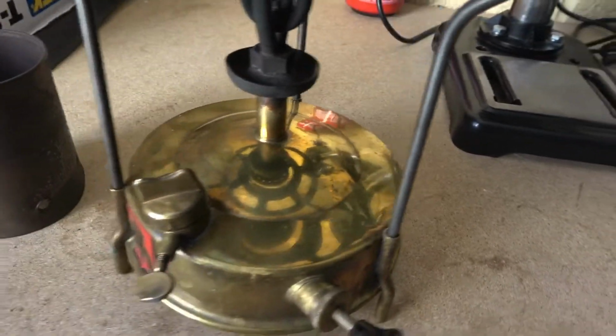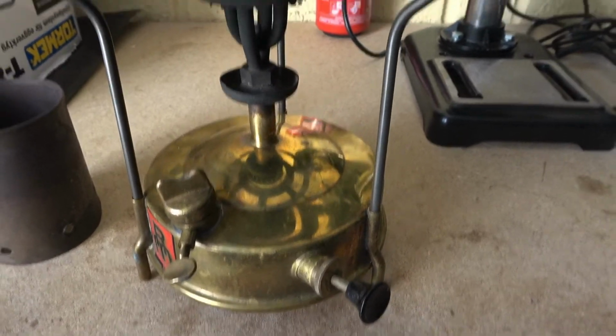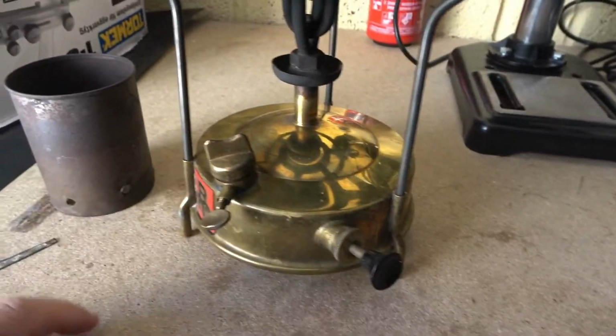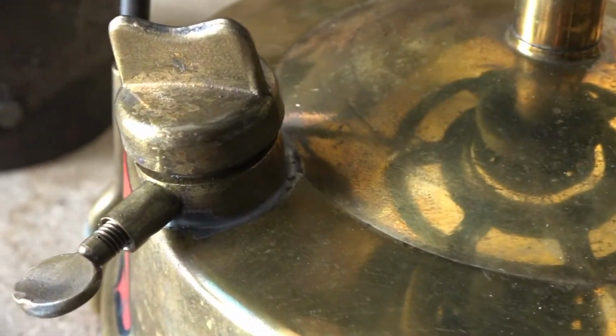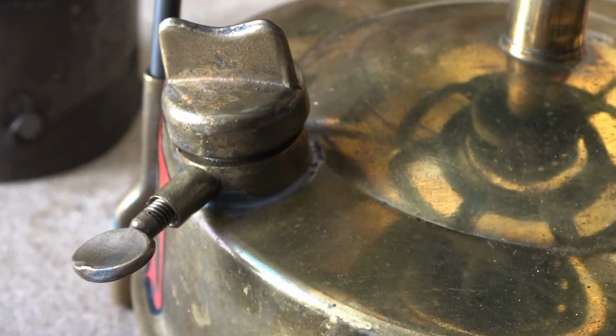But when you buy stuff like this, it's a bit of a gamble. It's like, what condition is it in? Is it knackered? So I've had a little bit of a look at this, and everything appears to be kind of original. There's some soldering that's been done on there. Now, whether that is original soldering or somebody's repaired it, I don't know.